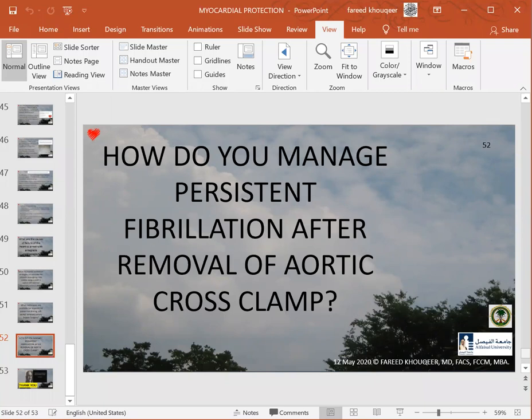You go back on pump and let the heart recover more. Okay, so you're on pump, the patient's still fibrillating.